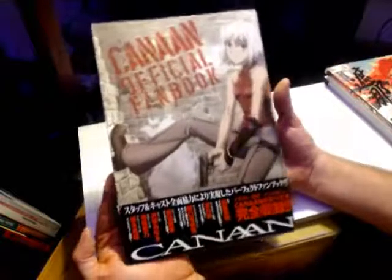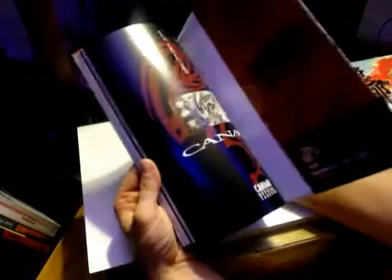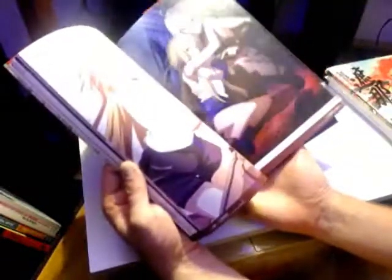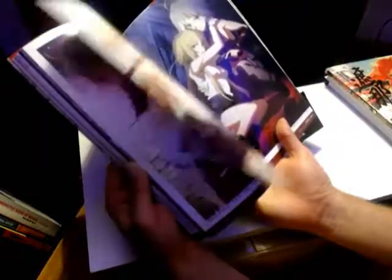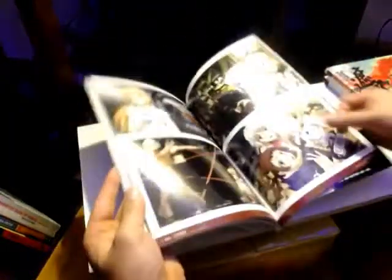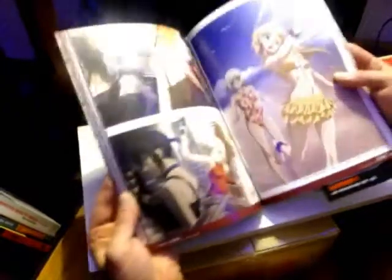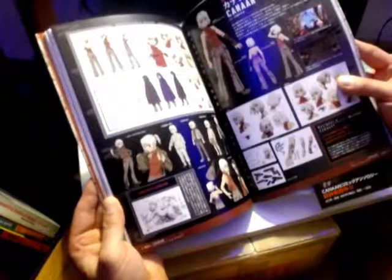Another one of my favorite series is Kara no Kyoukai, another Type Moon series. This one I really like. If you're a fan of it, which I know, I don't know if everyone likes that show. I did, but if you're a fan, this is definitely a book you want to get. There's so much reflection there. Yeah, just a lot of scenes from the show. Full-size artwork. There's some character designs.